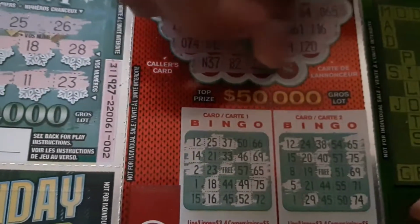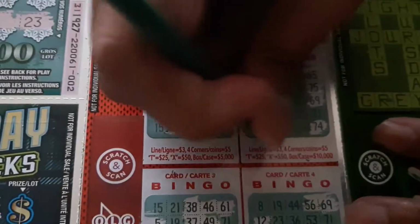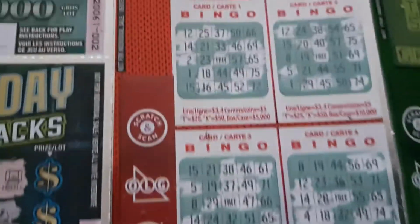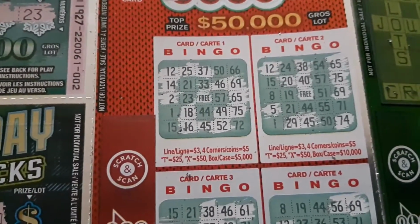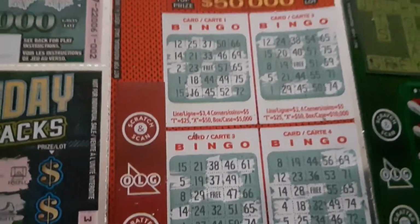And the last one. What do we have? N45. That's all. Alright, that bingo is also not the winning one. As you can see, no line has been completed. No X mark, no T mark.